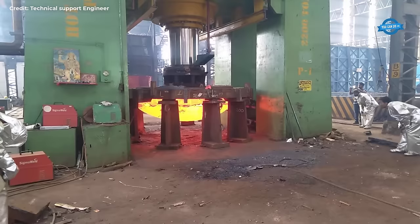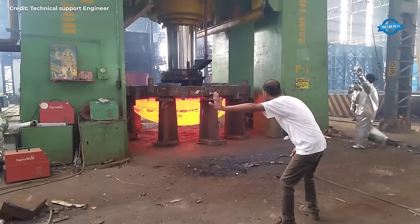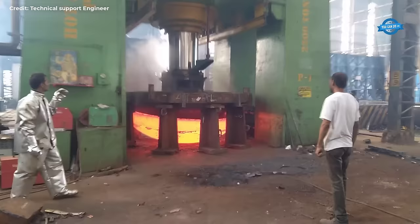The thick plate material undergoes plastic deformation under the high pressure, gradually conforming to the shape of the die. As the material cools down, it retains the formed shape, resulting in a dished end with precise dimensions and curvature. The hot forming process also imparts favorable mechanical properties to the material, such as increased ductility and toughness, which are beneficial for applications requiring high strength and resilience.